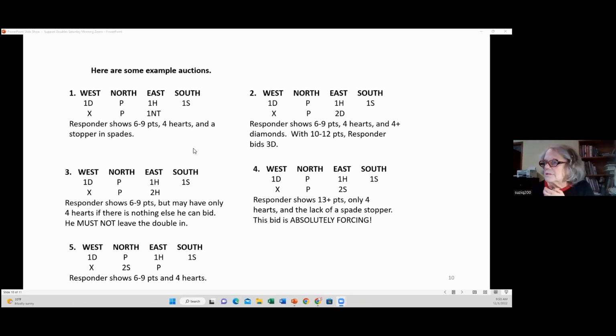I'll tell you what, let's move on to these last couple of slides. Time's getting a little bit short and I would like to get finished here. West opens a diamond. East bids a heart. South overcalls a spade. West doubles and East rebids 1 no trump. This is a hand that has only 4 hearts in it. It has 6 to 9 points. Remember, a bid by responder of 1 no trump limits his hand to 6 to 9 points. And since the opponents have bid, it promises a stopper in spades.